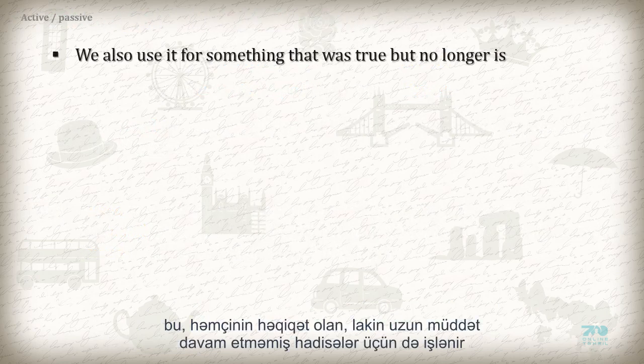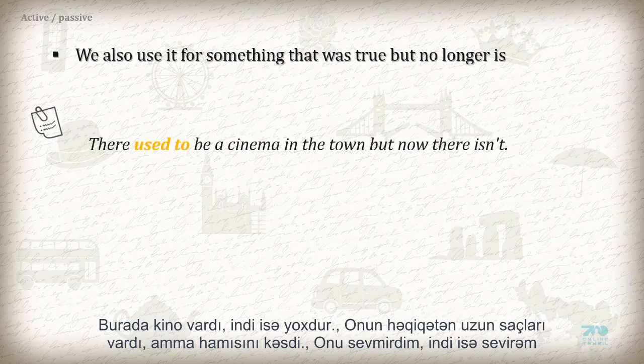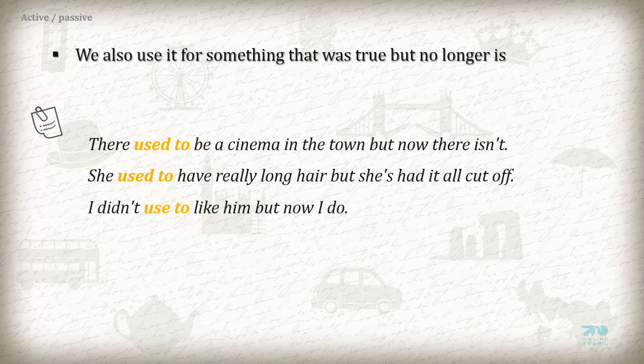We also use it for something that was true, but no longer is. There used to be a cinema in the town, but now there isn't. She used to have really long hair, but she's had it all cut off. I didn't used to like him, but now I do.